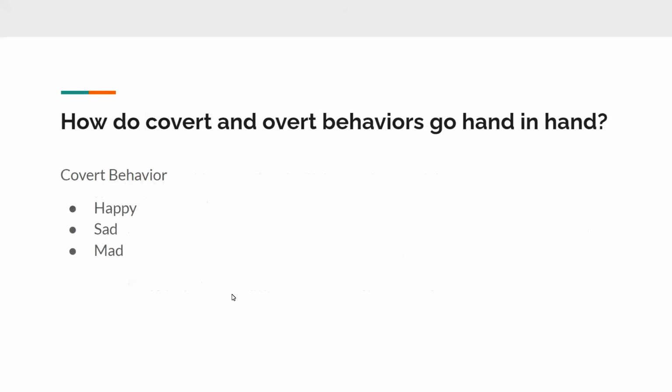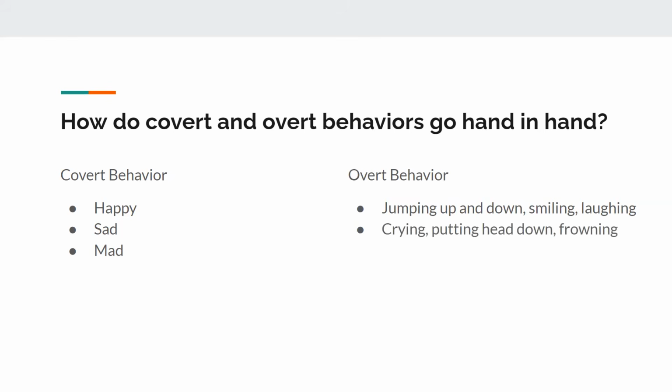So for example, covert and overt behaviors do go hand in hand. So a covert behavior for happy might look like jumping up and down, smiling, laughing. That feeling of feeling happy then dictates what those overt behaviors look like. The same thing for sad, it might look like an individual crying, putting their head down, frowning. Mad could be grunting, hands at fists, falling to the floor.